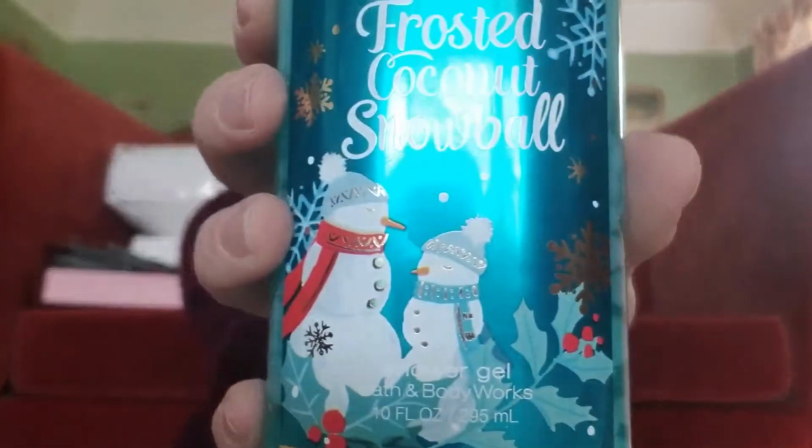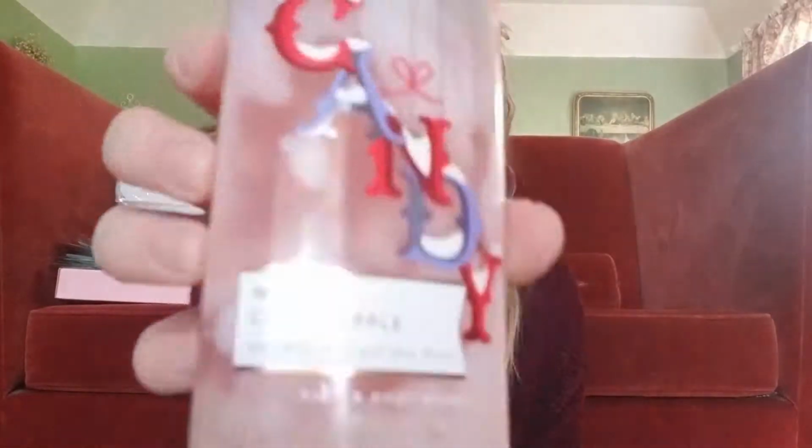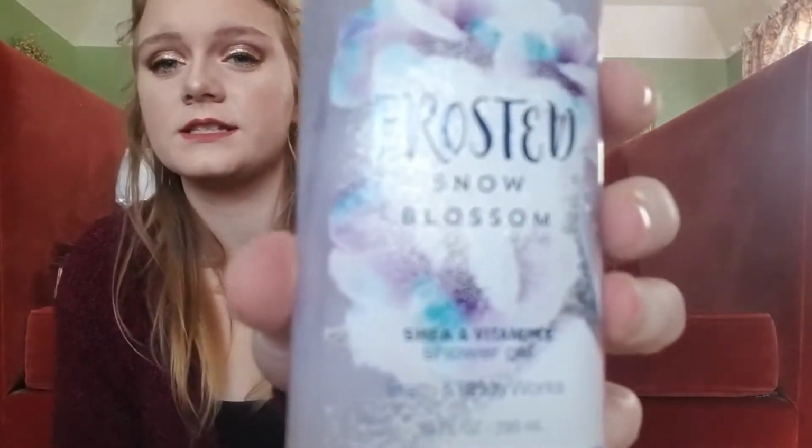Okay, so I also got 4 body washes, and I got Frosted Coconut Snowball. I got Vanilla Bean Noel. I got Winter Candy Apple. And then I got Frosted Snow Blossom. I was looking for Twisted Peppermint everywhere because Twisted Peppermint is my absolute favorite of all the classic Bath and Body Works winter smells, and they didn't have any. Twisted Peppermint was sold out almost everywhere around me.